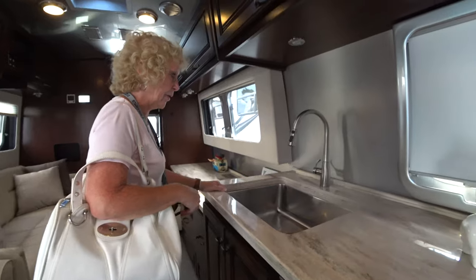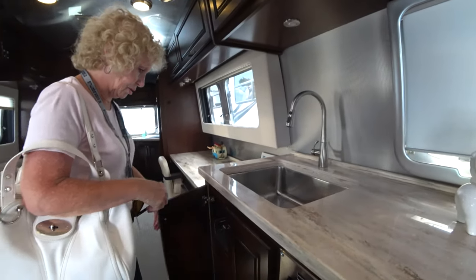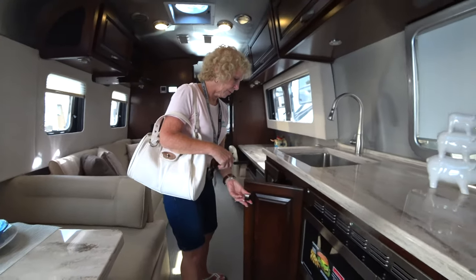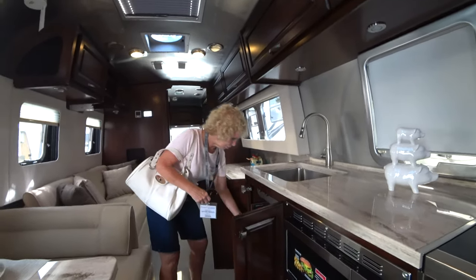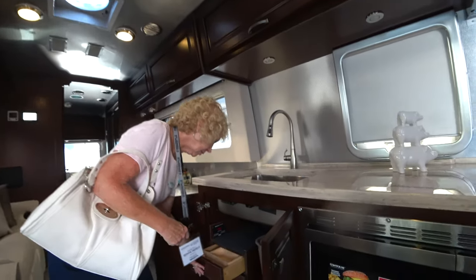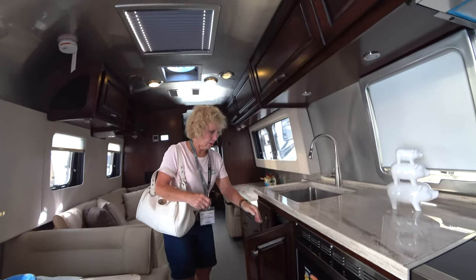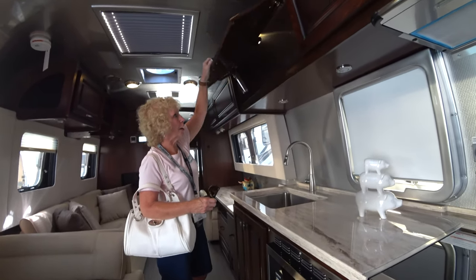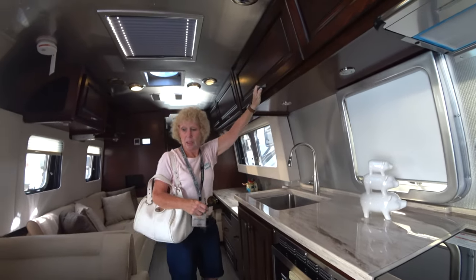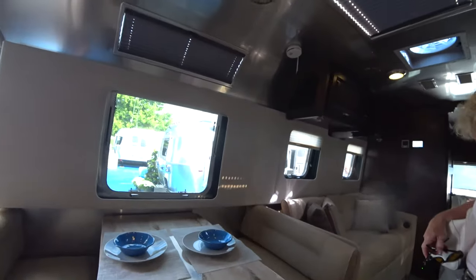Large sink. Nice faucet. Four cupboards underneath. Your has drawers underneath too, for your silverware and whatever you want to put in it. Overhead storage, good size. The one camera is Diane.